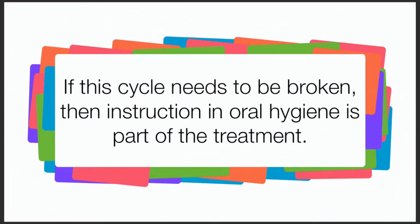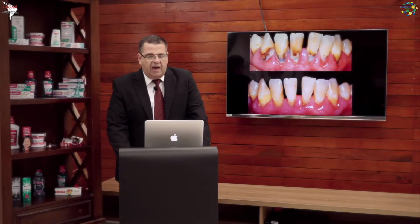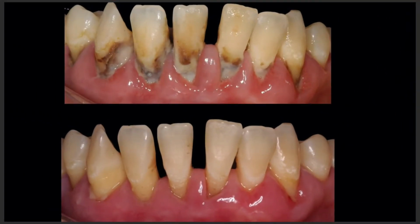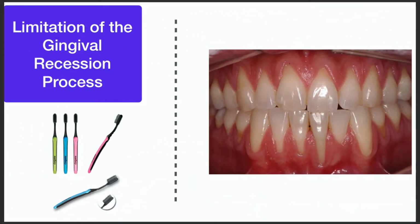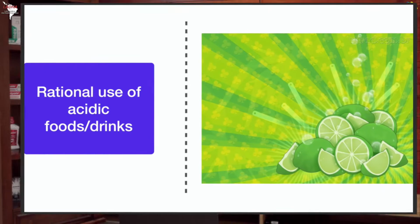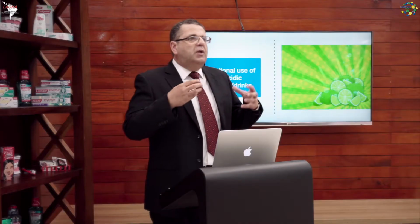And if it needs to be broken, we have to think that instruction in oral hygiene is part of the treatment. This is, we have to treat the patient and we have to instruct him or her to perform adequate oral hygiene measures. And also we have to limit the process of gingival recession and use the acid drinks and foods rationally. As we have talked about in the previous blocks, reducing acid intake or making a rational consumption of acids will lead to less predisposition for dentin hypersensitivity.